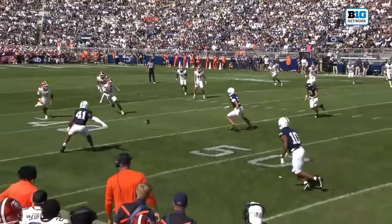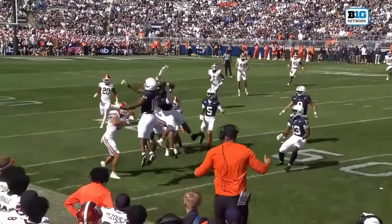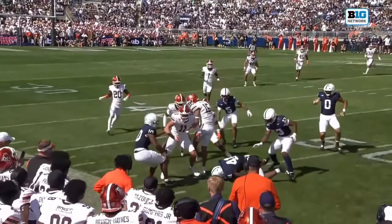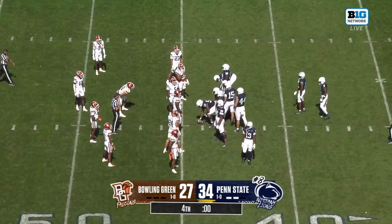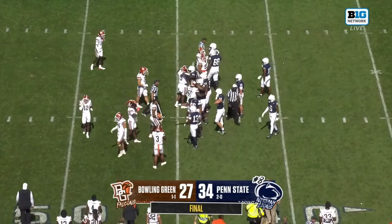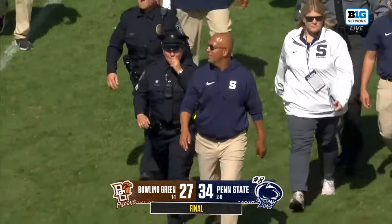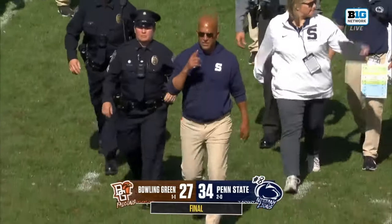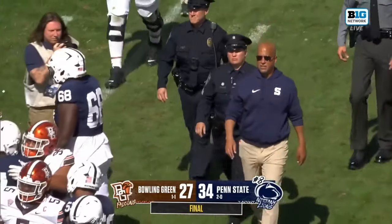Get it up in the air. Kobe King just goes up and grabs it in the way it should be. That wasn't easy. Nope. Predicted to do nearly as well in the MAC as Bowling Green, for what it's worth. It's a final now. Penn State moves to 2-0. James Franklin and the Nittany Lions knock off Bowling Green by a touchdown to kick off the home schedule for Penn State.